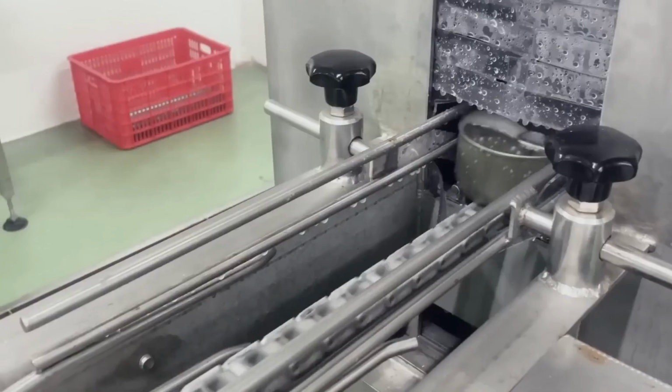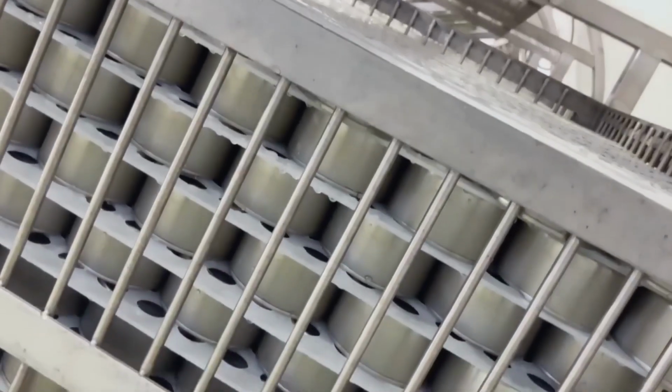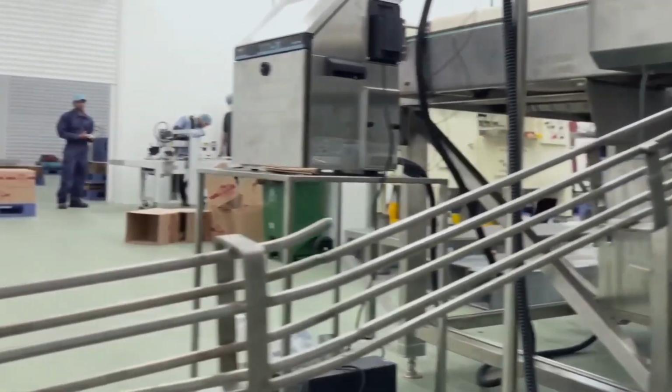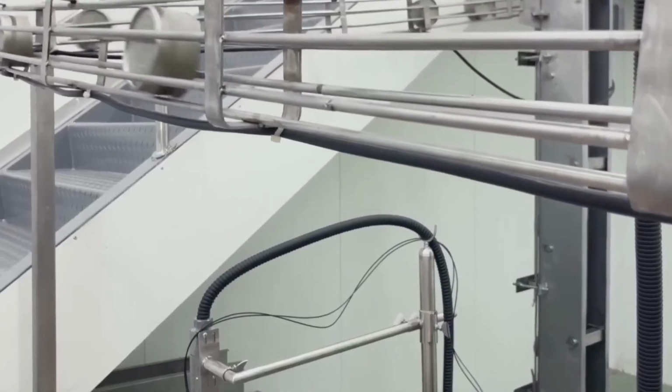After cooking, the tuna is rapidly cooled to prevent overcooking, and any remaining spines or bones are meticulously removed. This attention to detail contributes to the smooth and enjoyable eating experience that consumers have come to expect from high-quality canned tuna products.